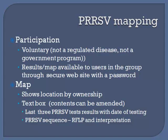People gain access to this map through a secure website, username, password. Right now it's set up if you've got a group of people that want to agree to share results. We could set up a group username, password, so 4, 5, 6 different people can participate. Everyone can participate if they want to. It's just that when you have one participant, a map doesn't do a lot of good with just one person on there. The map shows location by ownership, and I'll show you some examples on this on some subsequent slides.